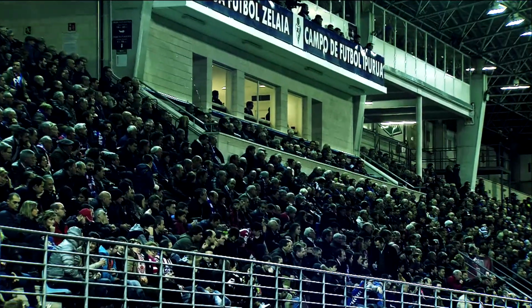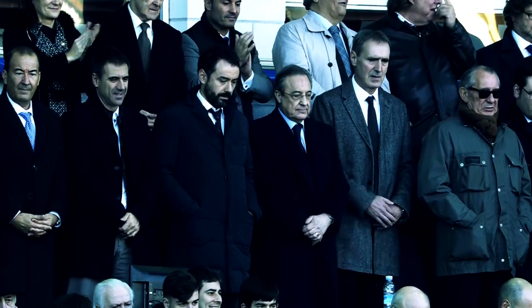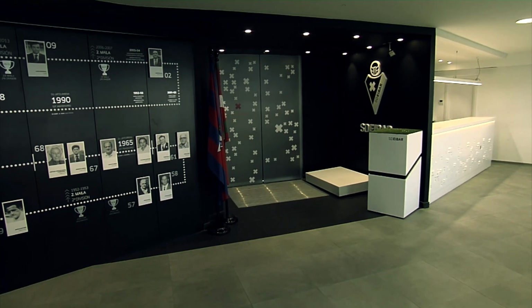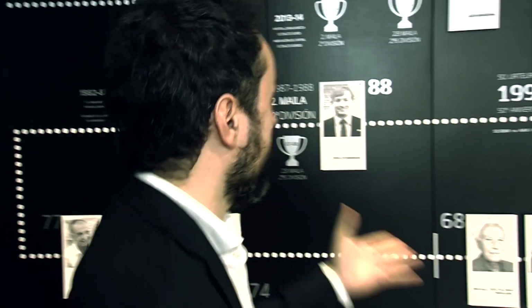From the heart of the stadium to the presidential box and the hospitality suites, where club president Alex Aranzábal awaits us. This is the president's box at Ipurúa. Here we receive the authorities every time there's a match.